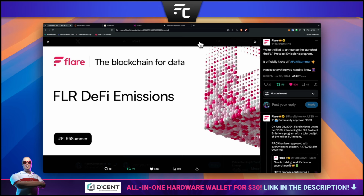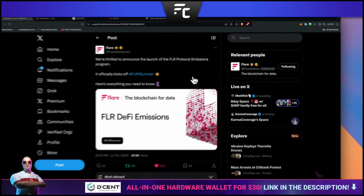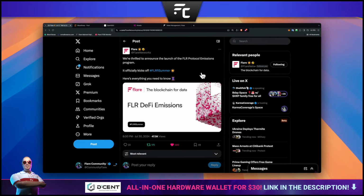So it's very simple, but before we jump straight in, we're going to look at this quick thread here from the Flare Networks team talking about what these DeFi emissions actually are. They announced it quite recently, at the end of July, and we've now just come to the second opportunity where we can claim. You can actually claim from today for the second batch of rewards.